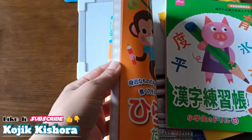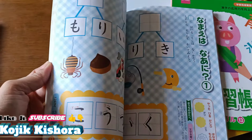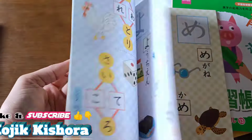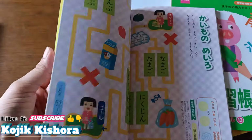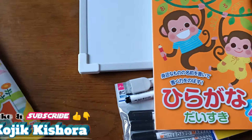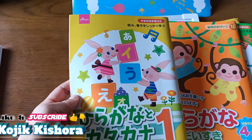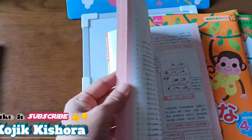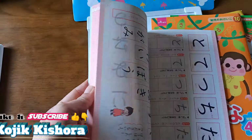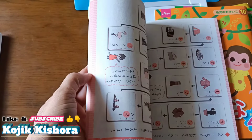This one's hiragana. They said that hiragana is the easiest Japanese character. Yeah, they said that it is easy to study hiragana. I don't know, I hope so. And then another hiragana. Actually, he bought so many books. I don't know how many hiragana books he bought for me.